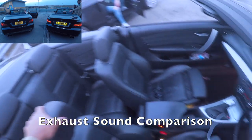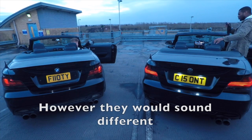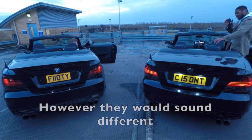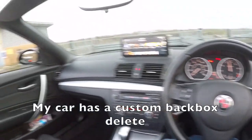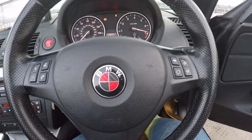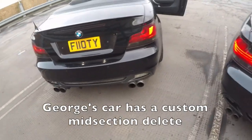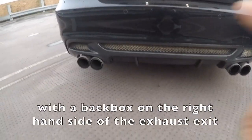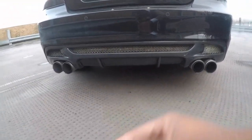Okay, so we're about to do an exhaust rev sound comparison. Your turn now. That's definitely louder than mine, I think. Let's hear it. I think it's because yours, you can hear it more clearly. It's because the straight pipe is coming from that side.